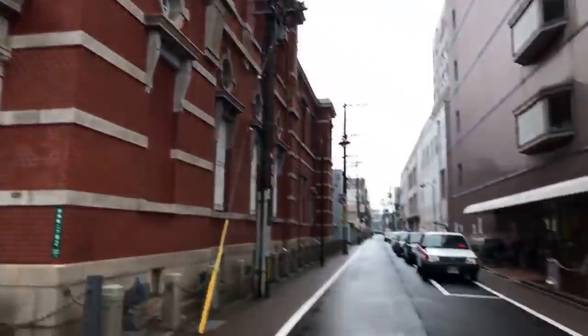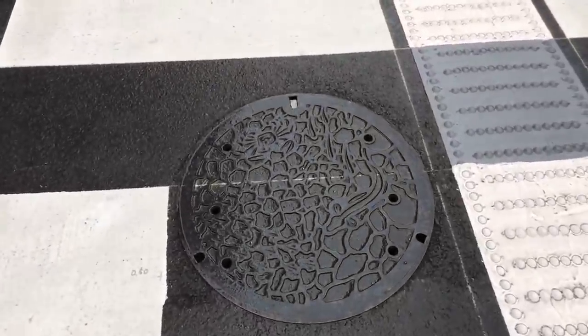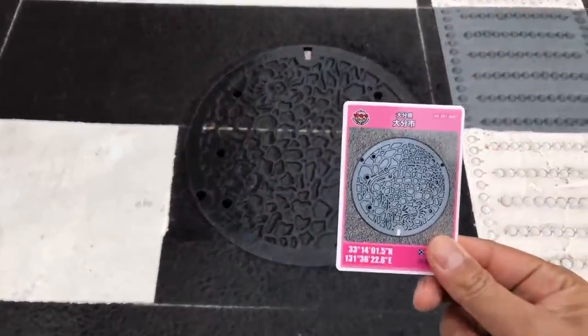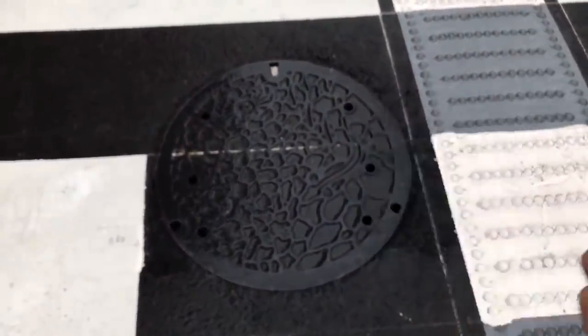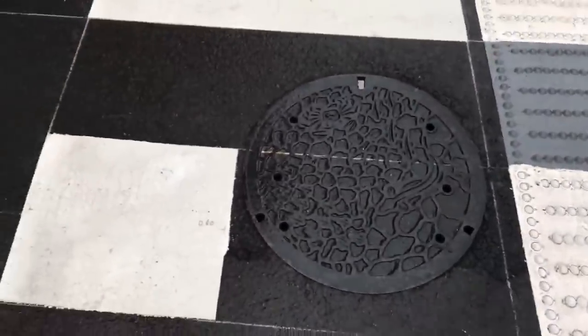Manhole! Check this out. That right there is a really cool manhole cover. I'm what you call a manholer. I mean, I collect these manhole cards. Hold on a second. How's everybody doing today? Check this out. I have a manhole cover card. There it is right there. It tells the history. I love the manhole covers. All right, anyways.